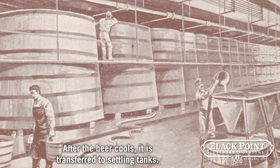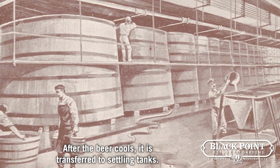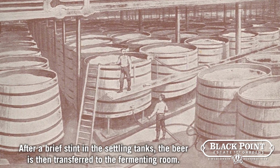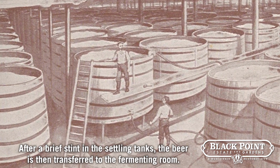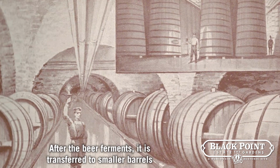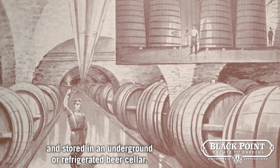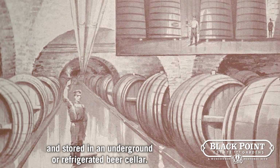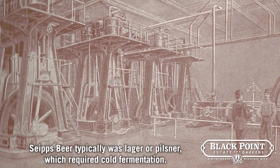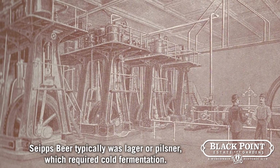After the beer cools, it is transferred to settling tanks. After a brief stint in the settling tanks, the beer is then transferred to a fermenting room. After the beer ferments, it is transferred to smaller barrels and stored in an underground or refrigerated beer cellar. Seipp's beer typically was lager or pilsner, which would require cold fermentation.